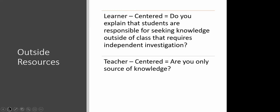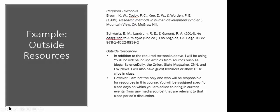However, in order to switch from a teacher to a learner-centered perspective, you should let your students know there will be all types of resources used in your course that extend beyond the textbook and that are also contributed by the student. So what you see here on the next screen is your typical required textbook lists, but then you can see some other types of outside resources. And then that last bullet point, I am not the only one who will be responsible for resources in this course. This helps define that student role and empowers them to take charge of their learning.